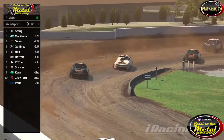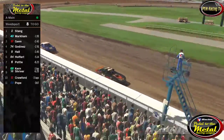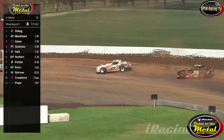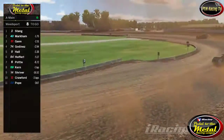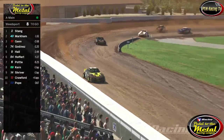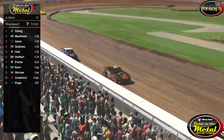Shriver is out. He had to get into pit road. He's getting towed right now, trying to get out of there. Fans can't believe it. They're literally stunned. Markham is now taking over second place as well. Again, losing another spot to the points leader, and staying with a huge lead, about second and 8th ahead of Davin Markham's. Pretty much got this one locked up. He just needs to put the laps in.